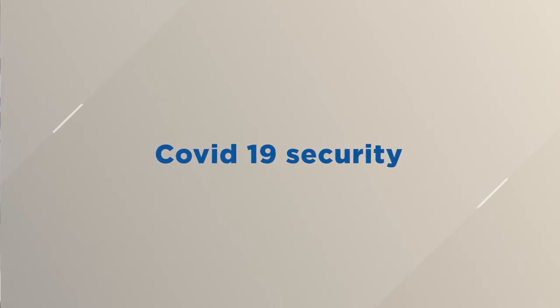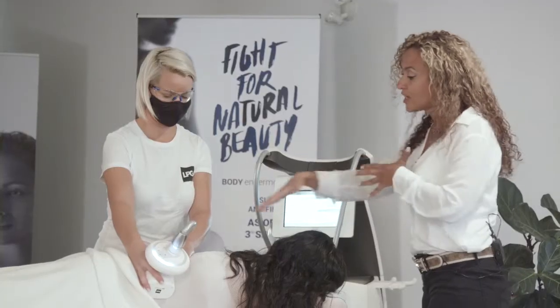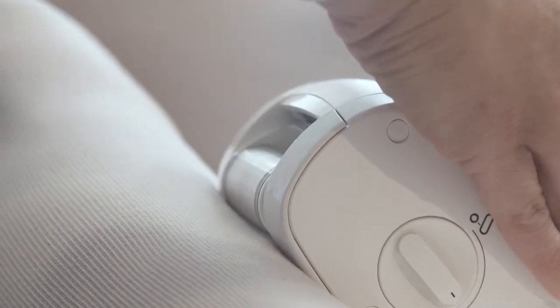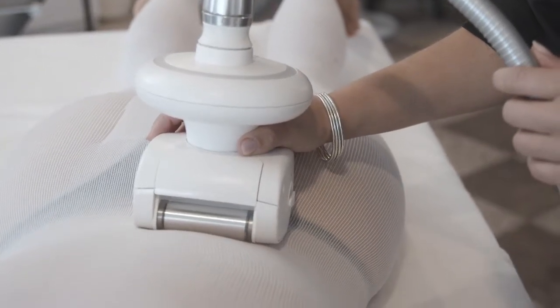We're not touching the customer on the skin directly. The treatment head does the whole work. There's no gel, there's no product. So the customer feels safe. They have their own bodysuit. They take it home, they wash it, they bring it back.